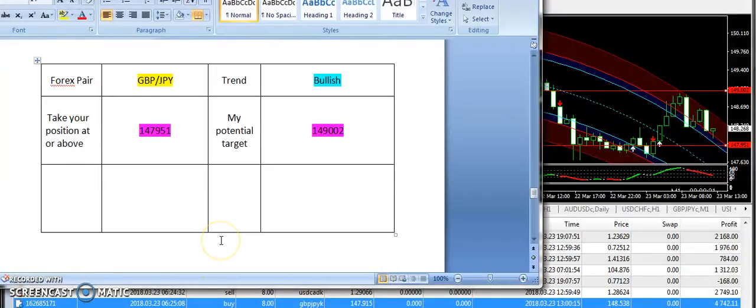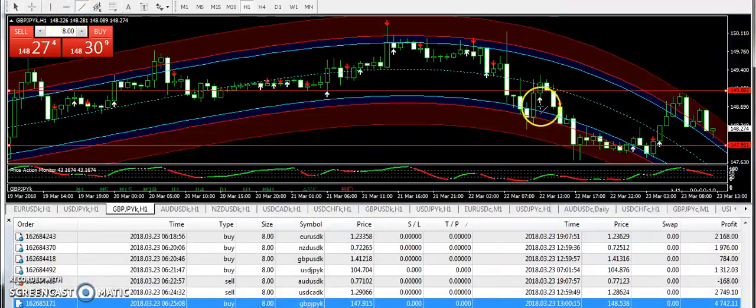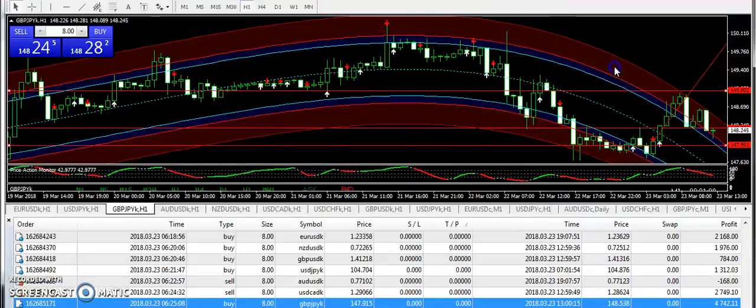At last, going to talk about the last pair, Great Britain pound JPY. Again, things were very difficult to predict in the market, but today I have supplied the bullish signal from 147951, and you can see a straight and very clear bullish trend today right from the level that I predicted in the morning, and it has even gone near the target price 149002. So guys, if you have taken a bullish trade today on Great Britain pound JPY, then I'm hopeful you must be in very good profits as per the signals report.